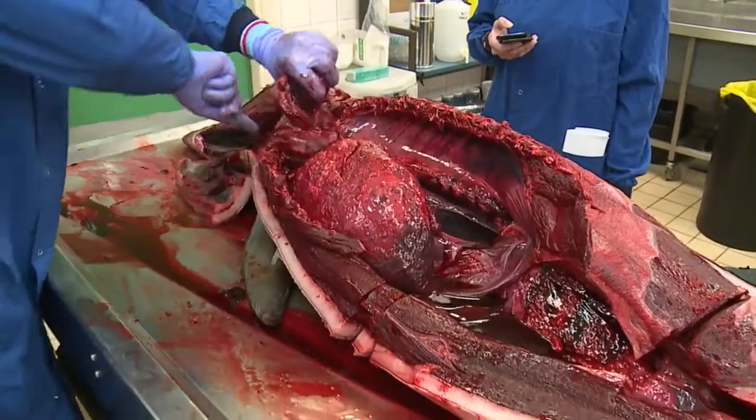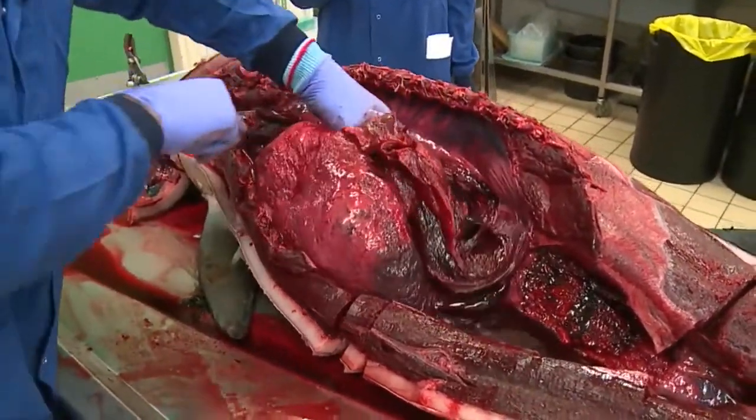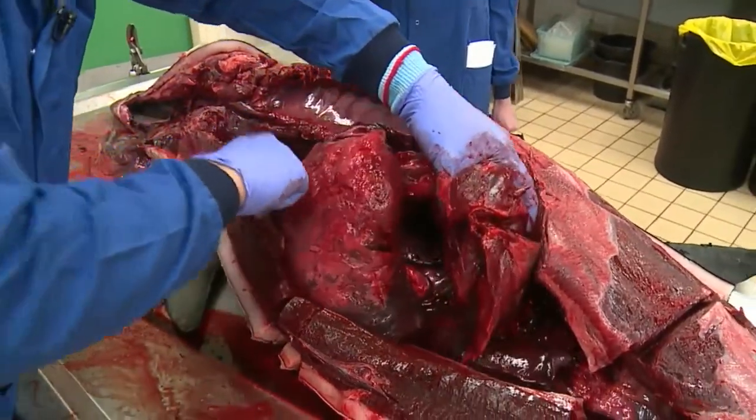Okay. So we're cutting around. And here it requires a lot of exertion.